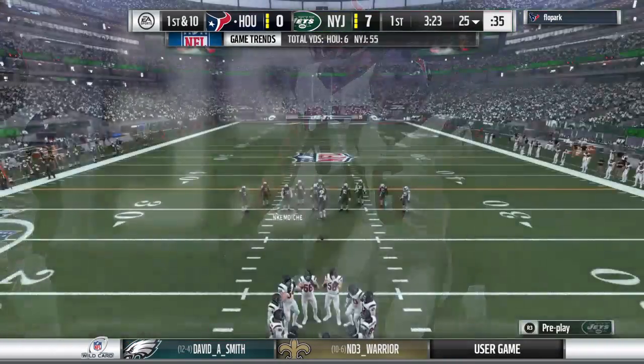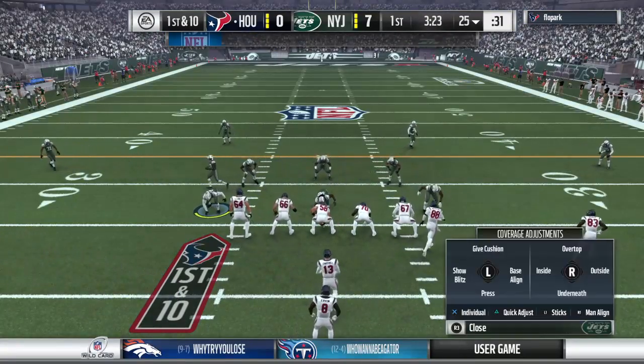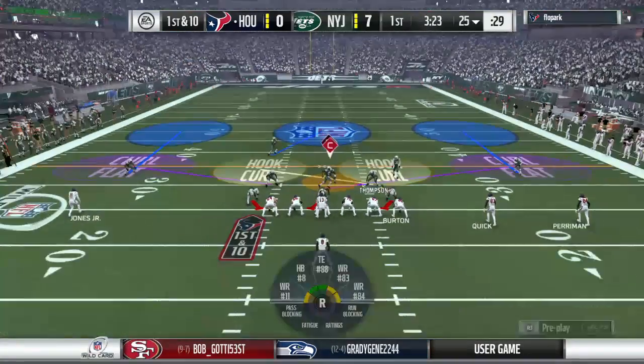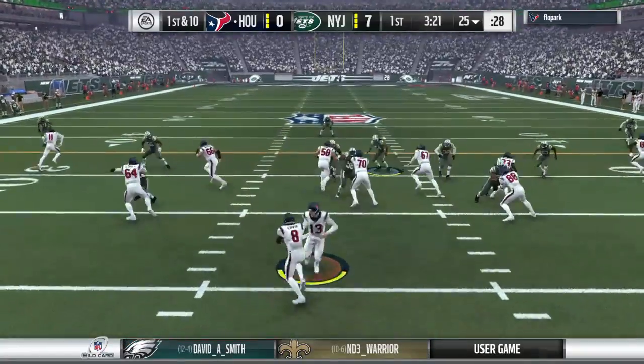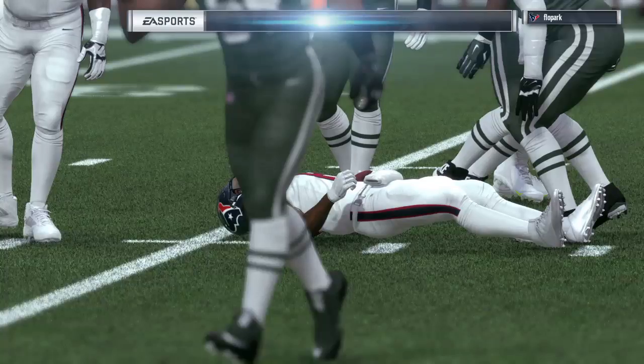I think it's making sure the guys that you trust the most with the ball, the biggest playmakers you have, that they touch it on this possession to try and get things moving. So get it to the horses. Without a doubt. They're the ones that typically end up in the end zone. No gain on the play.